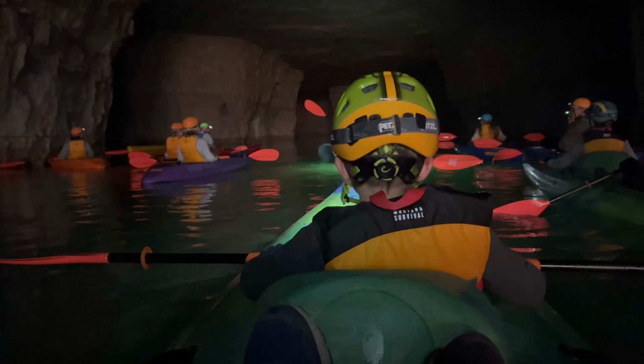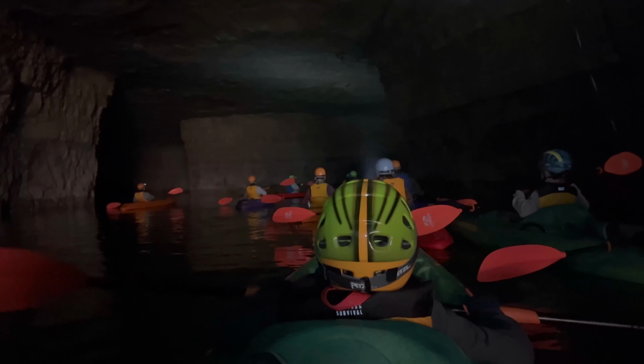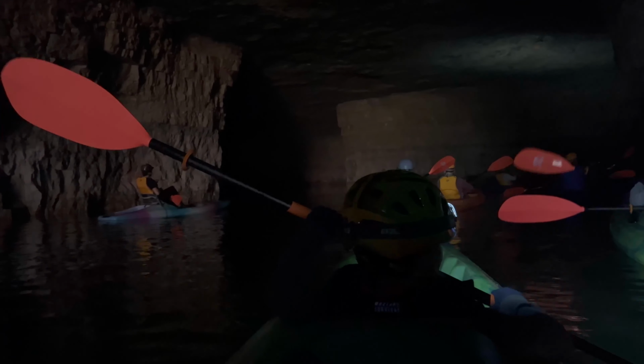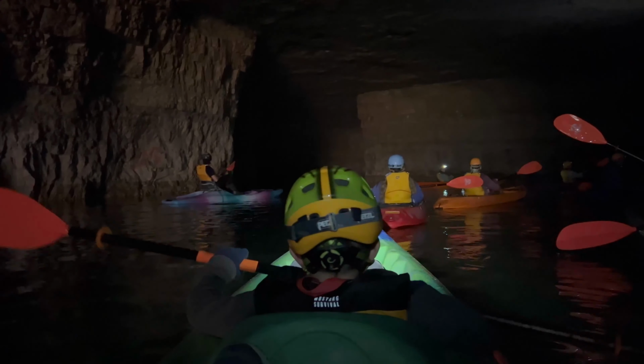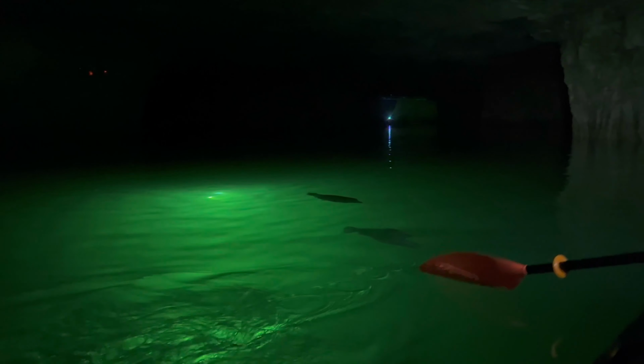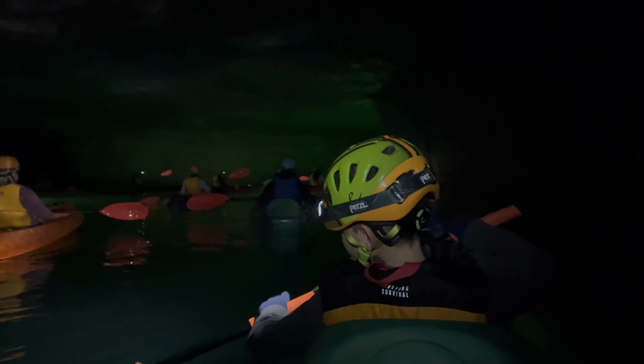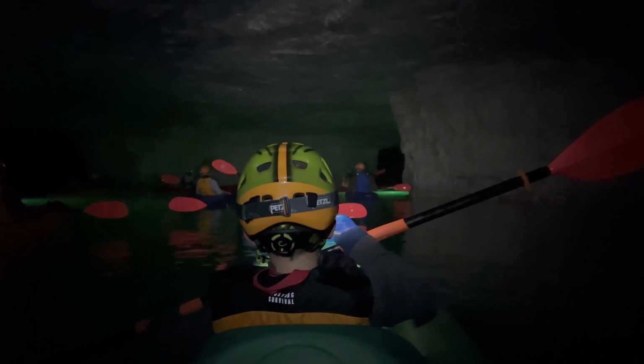Here we go. During the hour-long tour, we saw spring spouting from the top of the rock and rainbow trout visible from our kayaks. This is awesome.